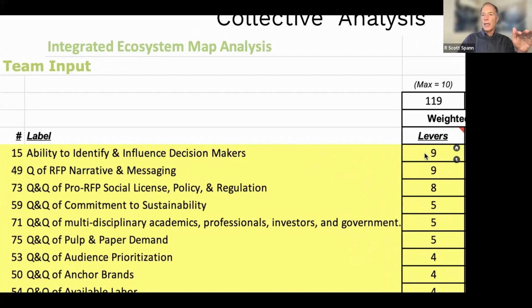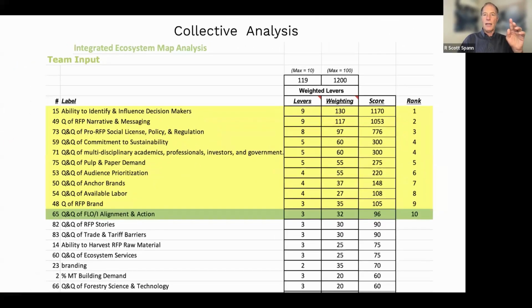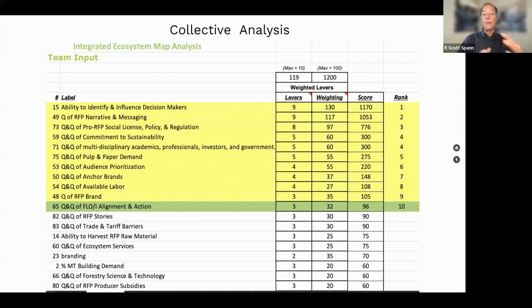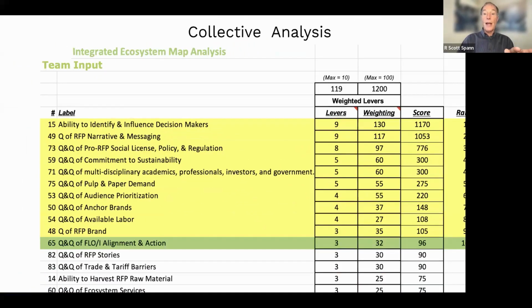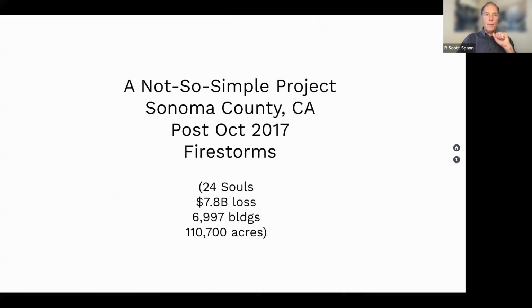Now you'll see here that 9 people picked it as a lever there. Whereas if I go back up here, let me back up a second. Before, only 3 of that group had picked it as a lever initially. So the conversation definitely shifted points of view around what the levers are. Okay, now once we've got those, we take that list, and that's where this strategy map came from.